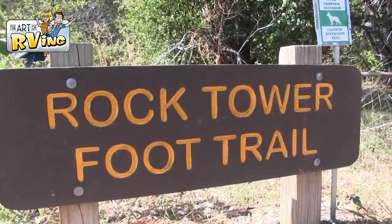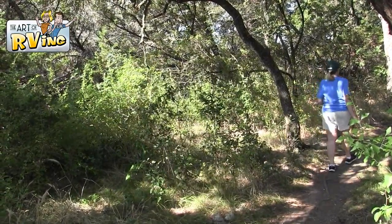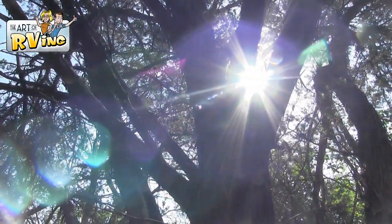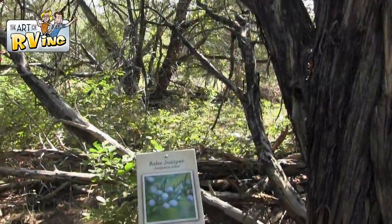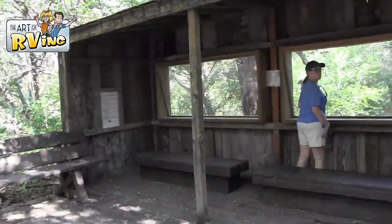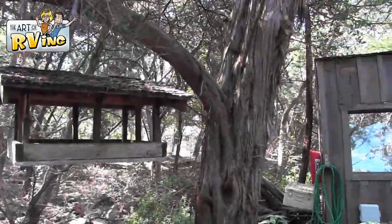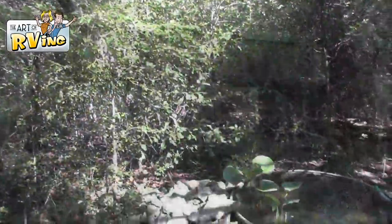All right, so we're headed to the Rock Tower Foot Trail, if you couldn't tell. This was an easy trail to go down, and their trails are just kept up so well. It's a great walk, great hike. We stopped for a little while at the bird blind, which was quite amazing, actually. They went to massive trouble to have water and shelter and everything birds could love.